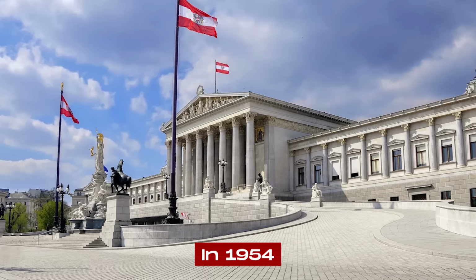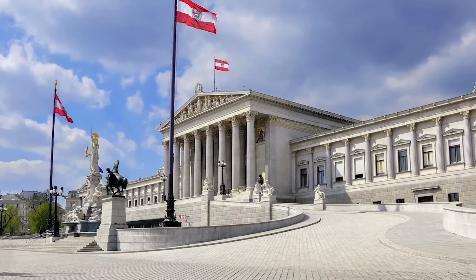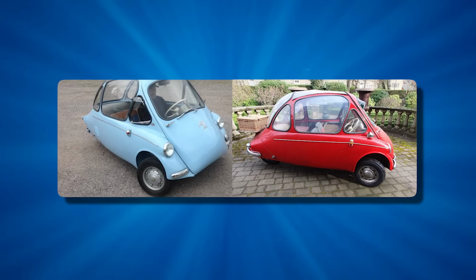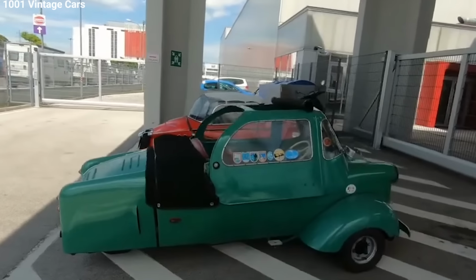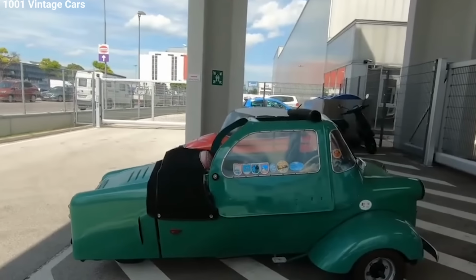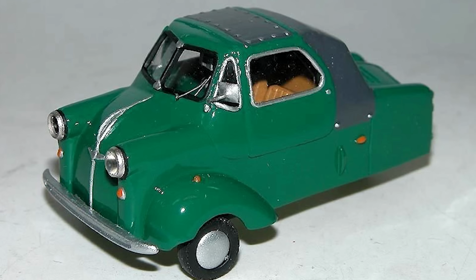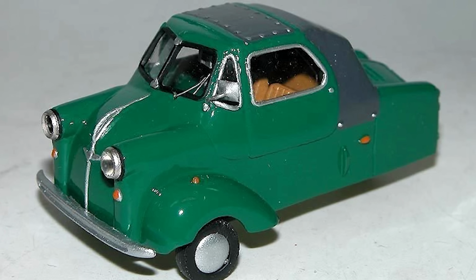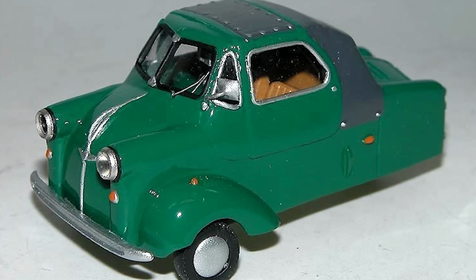In 1954, just 2 years after production started, the Austrian government relaxed its restrictions on car imports. Suddenly, the Autoroller was facing competition from bigger, more established car makers like Heinkel and Trojan. These companies could produce cars more efficiently and cheaply than little Felber could, and the writing was on the wall for the Autoroller. In a last-ditch effort to stay in the game, Felber started importing and selling three-wheeled vehicles from other manufacturers, but it wasn't enough.